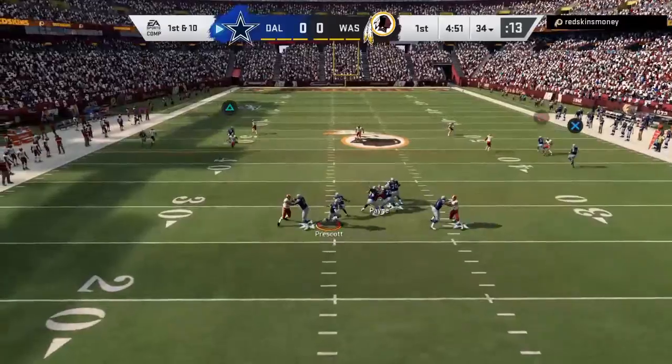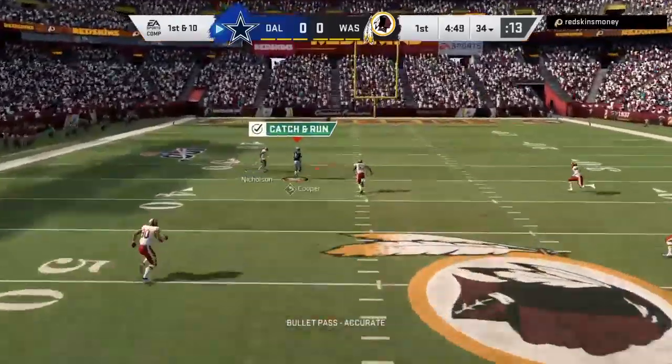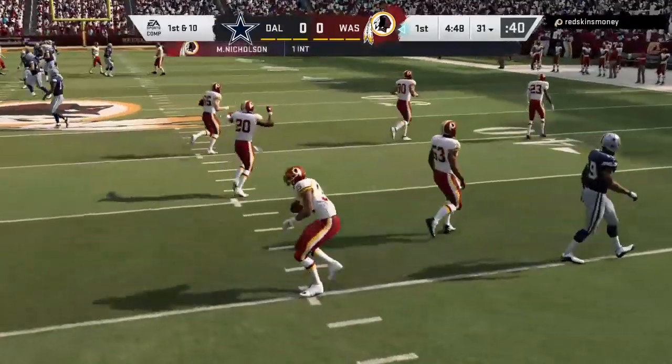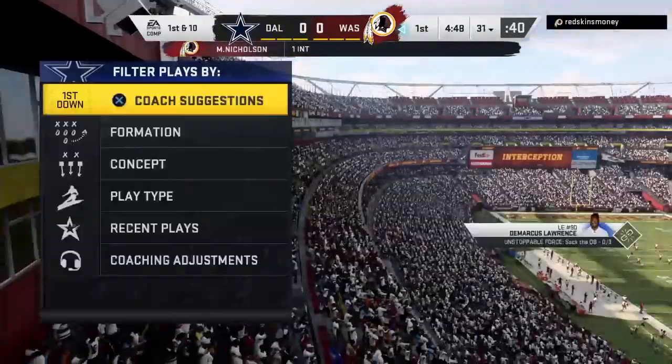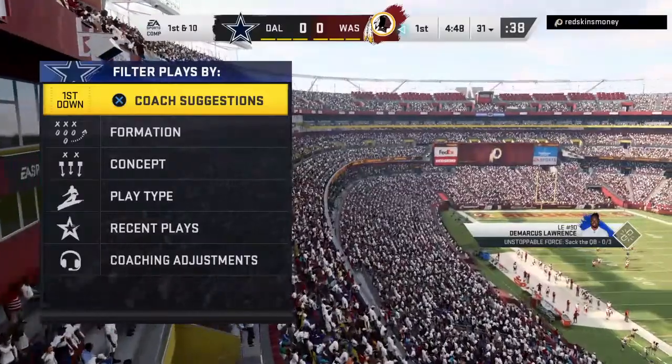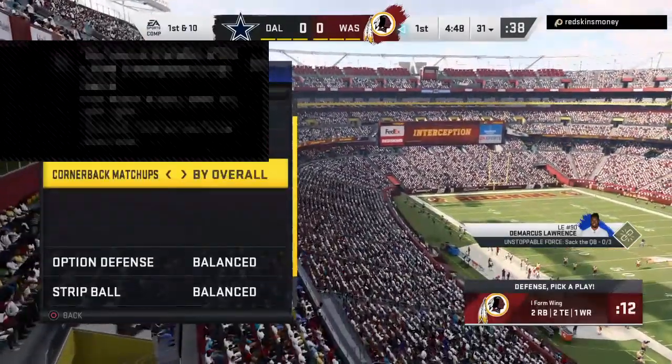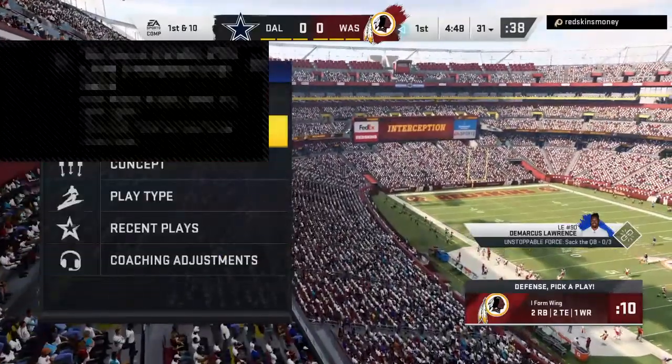Prescott looks to throw on first. Looking deep in the direction of Coop. Into a double team, and it's intercepted. Monte Nicholson picks it, and his guys are going to take over at the 31-yard line. Well, not a good omen there. His first throw of the afternoon, intercepted.